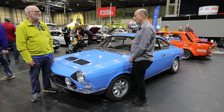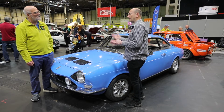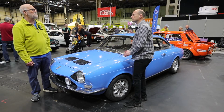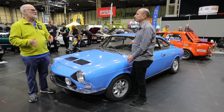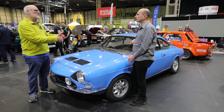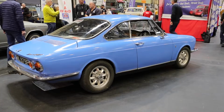And was it factory built or was it outsourced? It was factory built. Simca put the original floor pan together. It went to Italy and Bertone built the body onto the floor pan, and then they came back to France to be finished at the Simca factory.